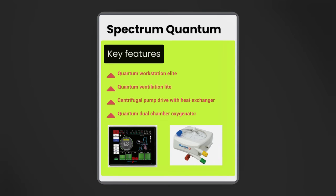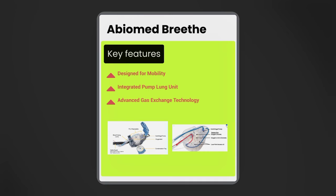One of the biggest advantages of the Quantum Workstation is it has an integrated third party device connectivity solution that enables the central display and transfer of real time clinical information. This could be a big game changer for our ECMO team, especially when they're managing multiple ECMOs at the same time. Let's move on to the next one.